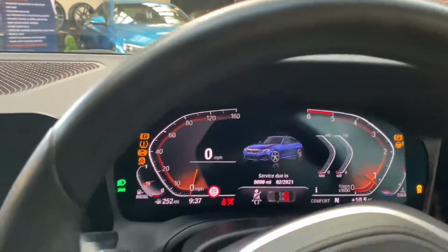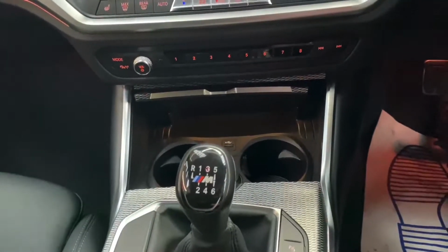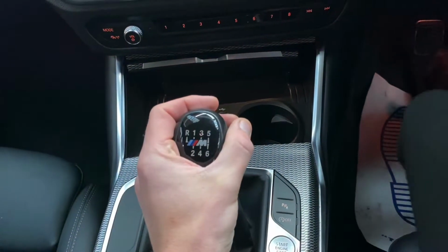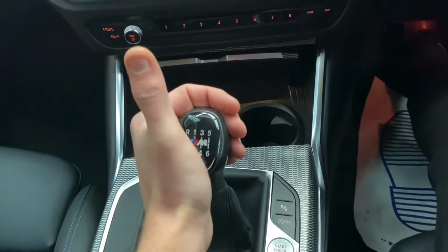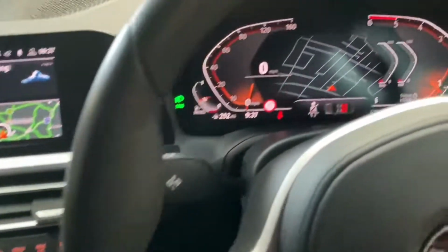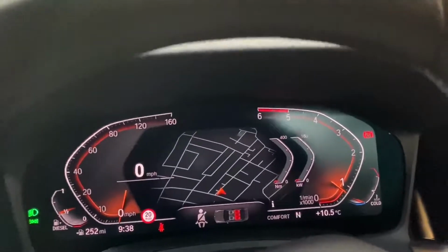So heading back to that manual gearbox, as I mentioned, it's an all new 6-speed manual gearbox. I don't know how they've managed to improve on an already very good gearbox, but it's very short throw. It's going to be difficult to get this through on the video. So you can see there's not a lot of movement from neutral to a gear, and there's also a gear display up in the live cockpit. So if we're going to first there, you can see there, second.